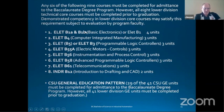So DC and AC circuits, the sim class, PLCs. What we offer is ELET B3. It used to be called B5. Electric motors, instrumentation and process control, advanced PLCs, telecommunications, and introduction to drafting. Now, as you can see, if you've got some of these classes from the high school level that you've taken either for articulation or as a dual enrollment class, then you've got those classes taken care of. So B1A, B1B, B4, B3, B12 we offer at a number of different classes. And then you have to follow the CSU general education pattern.